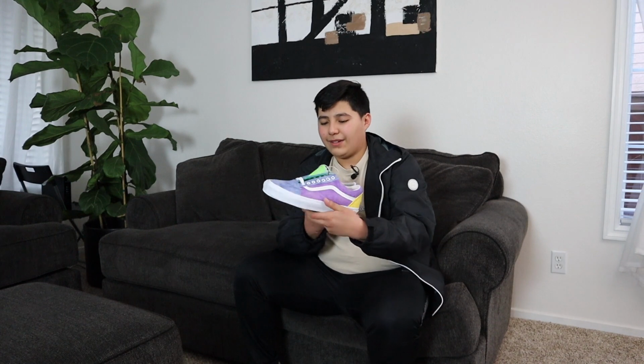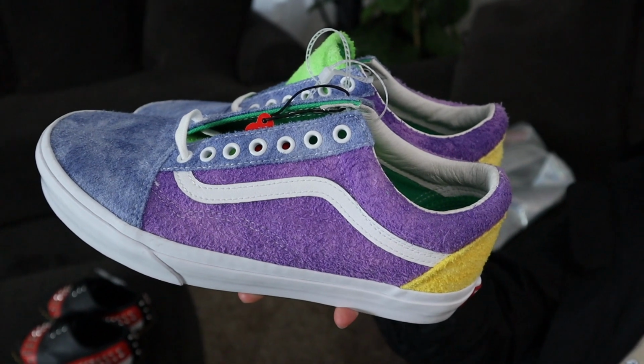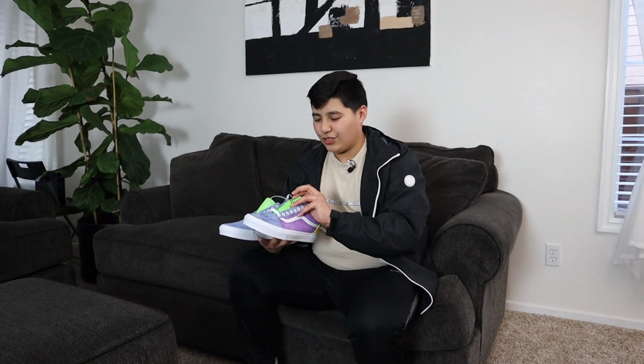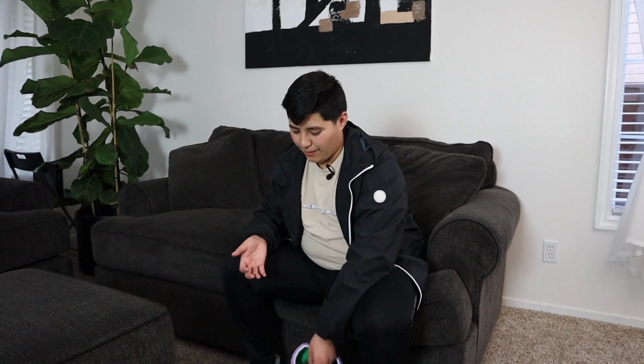I got these Vans right here. They're called the Anderson Pat. I don't know, it's a collab. They're only $25 at Ross. I never like to pick up Vans at all because there's not really a big profit margin unless they're dirt cheap. But this one was selling for around 80. So I'm gonna test these out. If they don't sell within the 30 days, I'm just gonna return them. But I'm just trying it out, just doing something different.